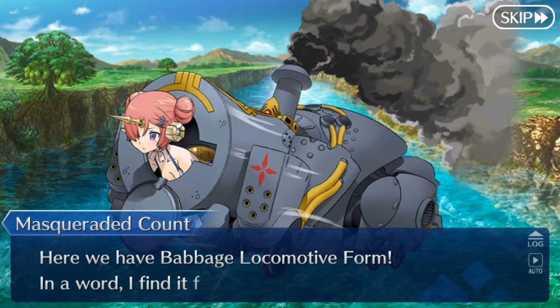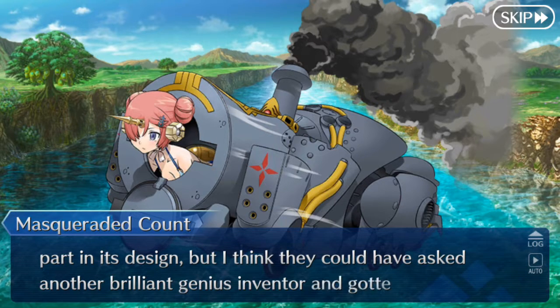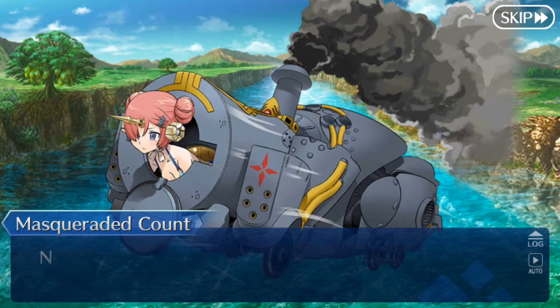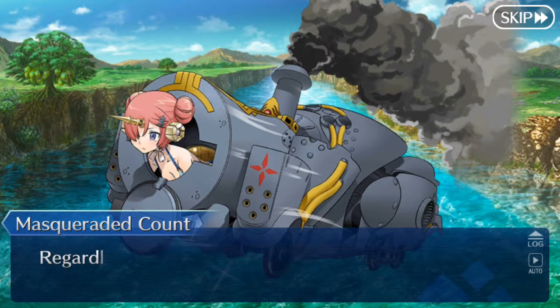Here we have the Babbage locomotive form. In a word, I find it fascinating. I'm told that Professor M's calculations played a large part in the design, but I think that they could have asked another brilliant genius inventor and gotten the same calculations personally. Next time I'd encourage them to go that way instead of relying on the shady professor types, but I give them a pass on that for now.